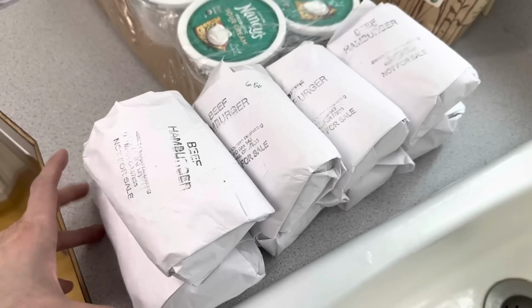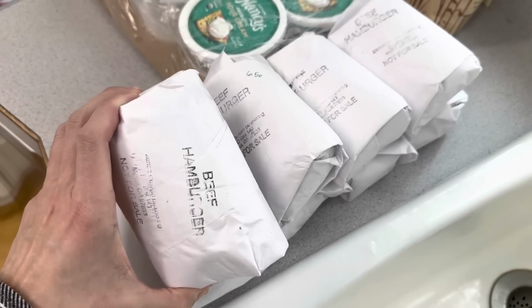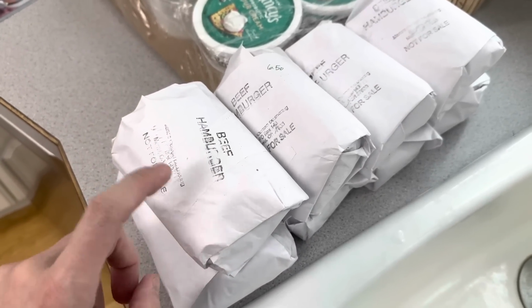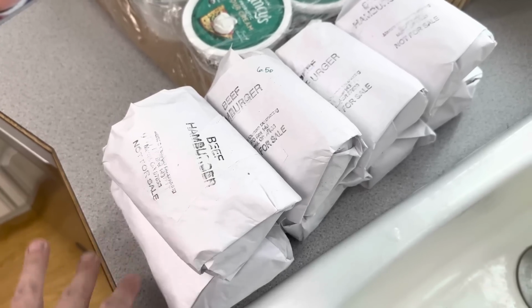And I might have to go back next week and see if they have more, or maybe we'll have to buy a roast or something else and make our own burger. But we prefer, Erin and I, we prefer the beef burger. It's just easier for us to eat.